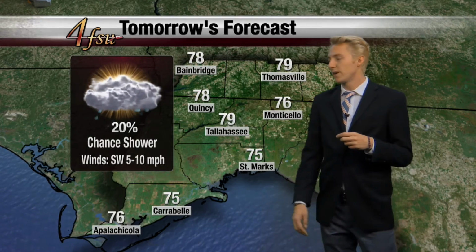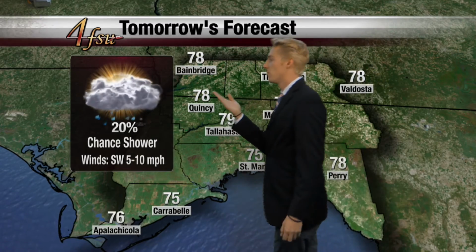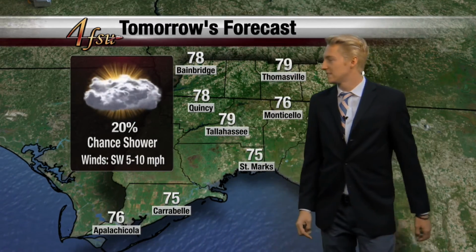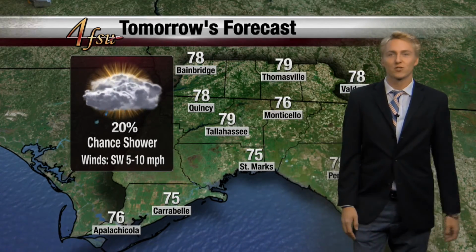Tomorrow's forecast, it's going to get even hotter. Tomorrow's going to be about the hottest day of the week. We're hitting about 79 degrees, with about 78 up here in Bainbridge, and St. Marks down to about 75 degrees. And Apalachicola about 76, with a 20% chance of showers tomorrow. And the winds are going to pick up to about 5 to 10 miles per hour.